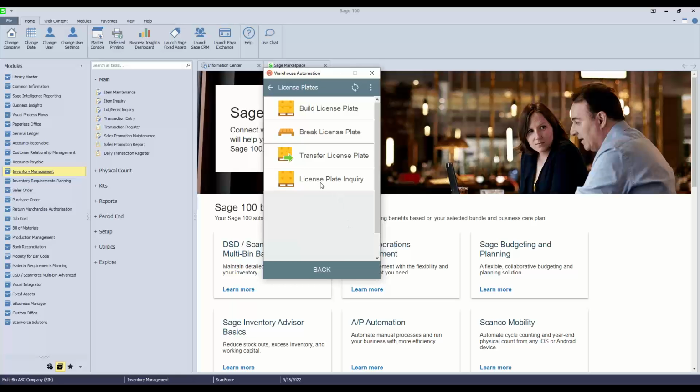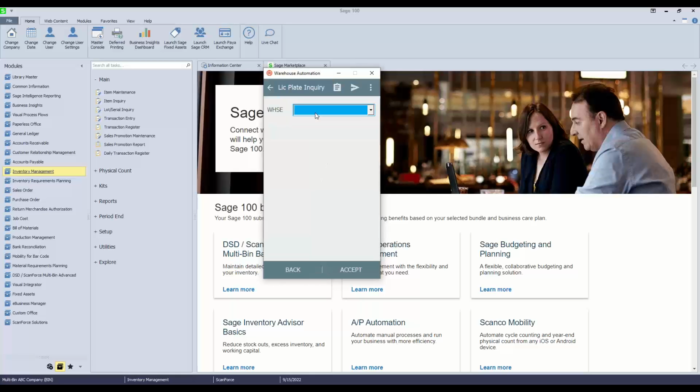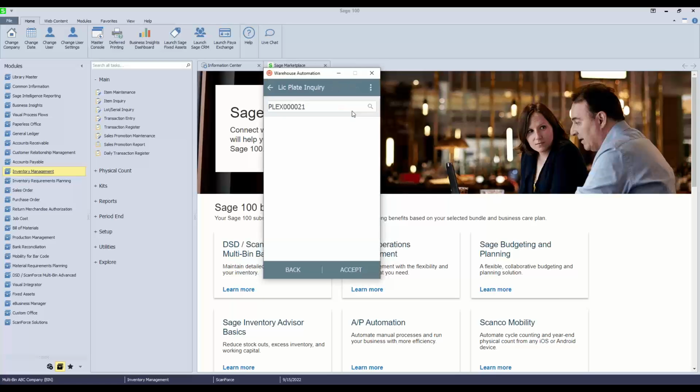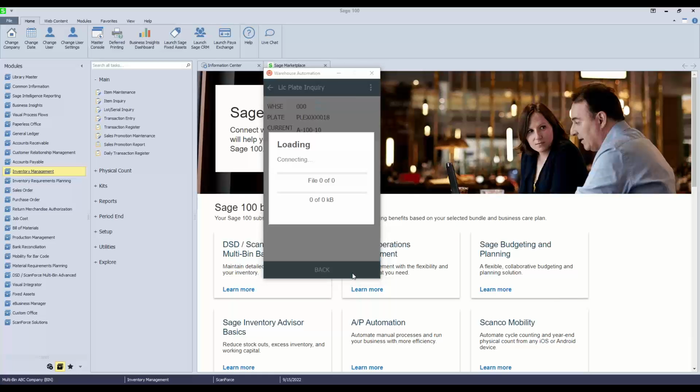Wanted to mention here, I touched on this earlier, I want to show you guys this license plate inquiry. I can look by the actual license plate itself. So what warehouse am I working in? What license plate? Now I could scan this. So I could go ahead and simply just scan my barcode for my pallet ID. Oh, wants to know. Okay, so I want to look up this particular pallet. Actually, let's just back out. Get rid of that.